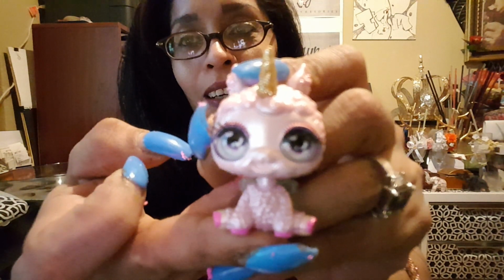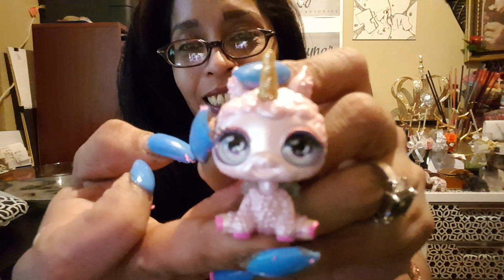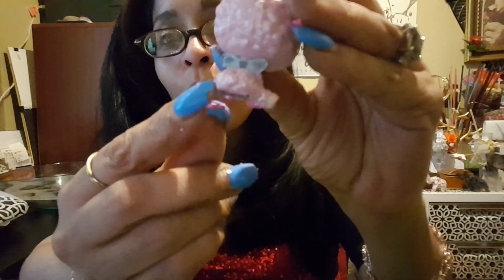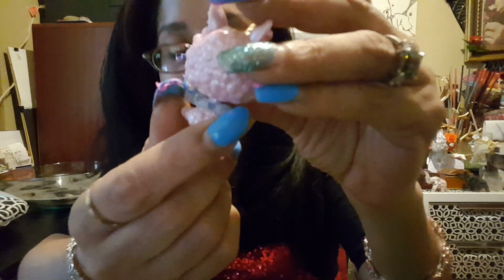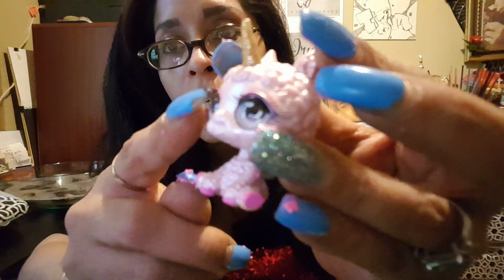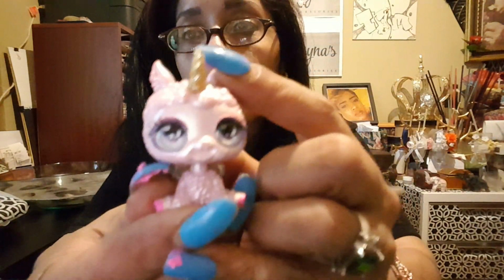She's gonna sit in the middle of my pearls. Look how pretty. She's got wings. She got wings. It's like a little sheep. It's a little sheep, and look at this. She's got pretty eyelashes. Oh, this is the most adorable thing.